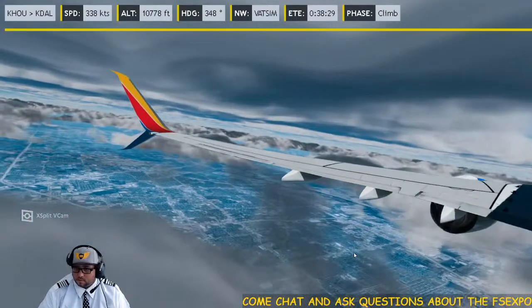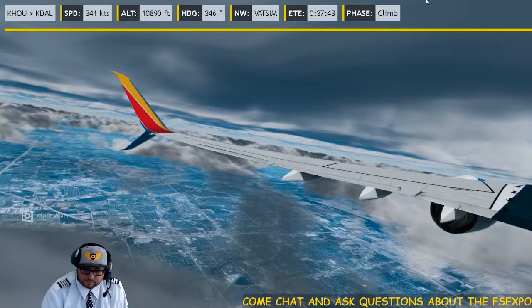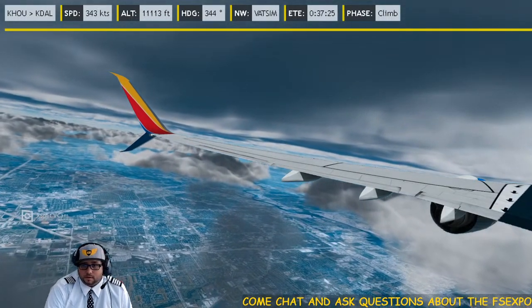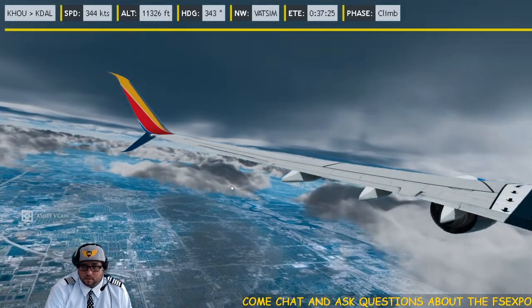Ready for pushback, United 1737, and I have Tango. United 1737, push and start approved, taxi to spot 19. Taxi spot 19, United 1737.